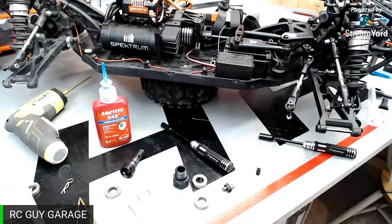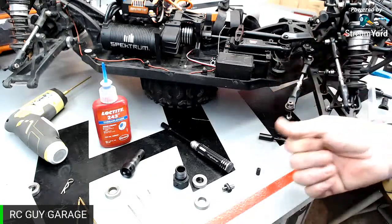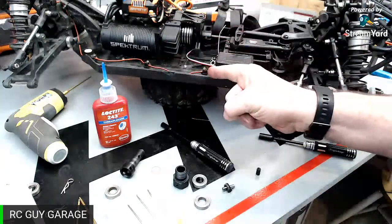Fast Eddie does a nice set for the LOSI. Yeah, it's actually another guy that does a bearing set. I don't know, man. I don't know why metal shielded are there. Maybe they're assuming that this vehicle's not going to go in water.